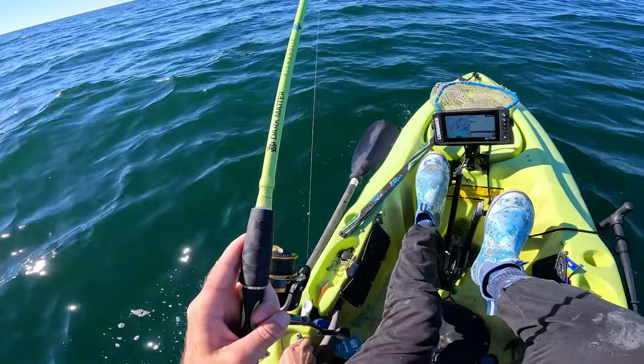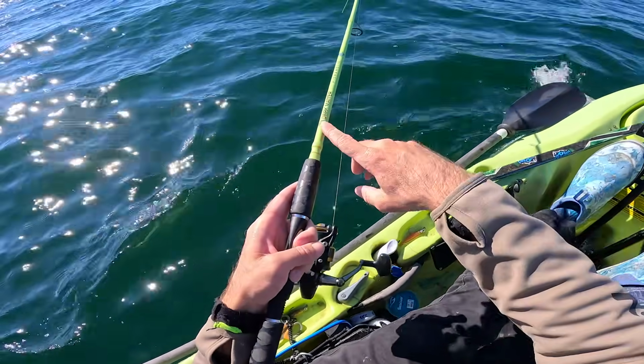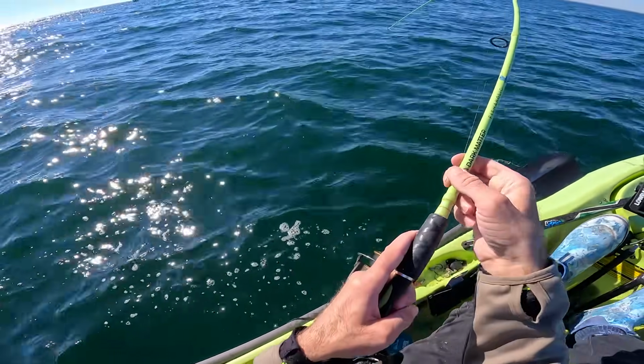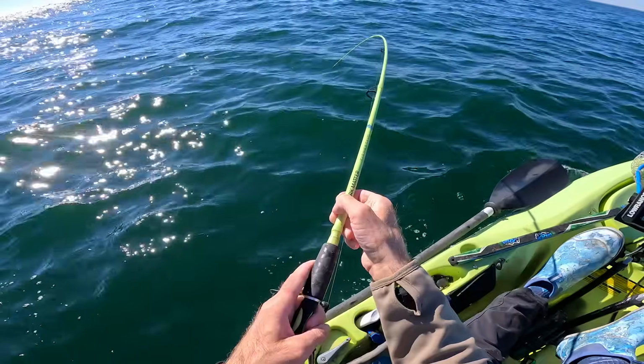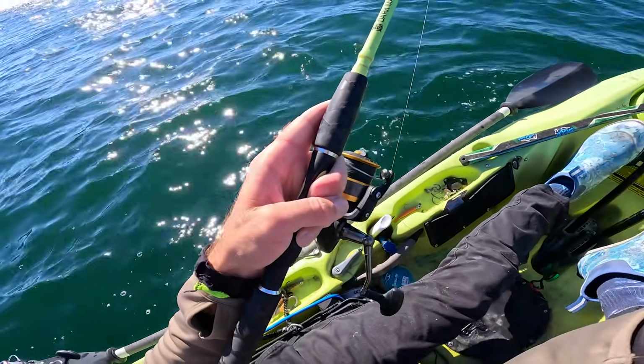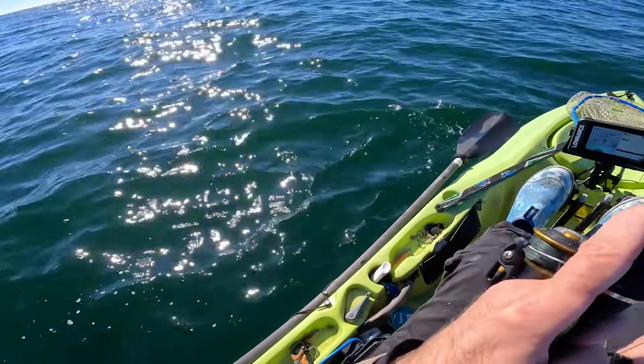The setup I'm using right now is the 4000 Frigate paired up with the 7'6" medium fast action Dark Matter FishAholic spinning rod. So a super fun, light and short setup to tangle with some nice fish like this.